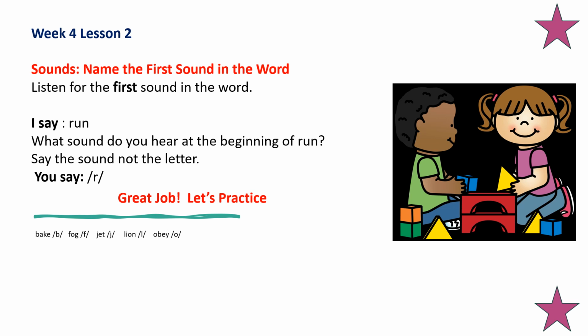Now let's practice with beginning sounds. Listen for the first sound in the word. Run. What sound do you hear at the beginning of run? Say the sound, not the letter. Very good. Now let's practice.